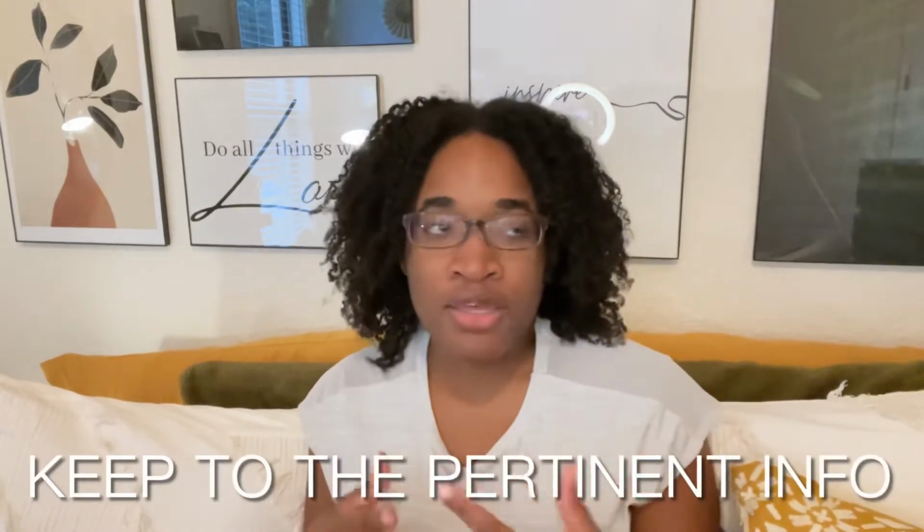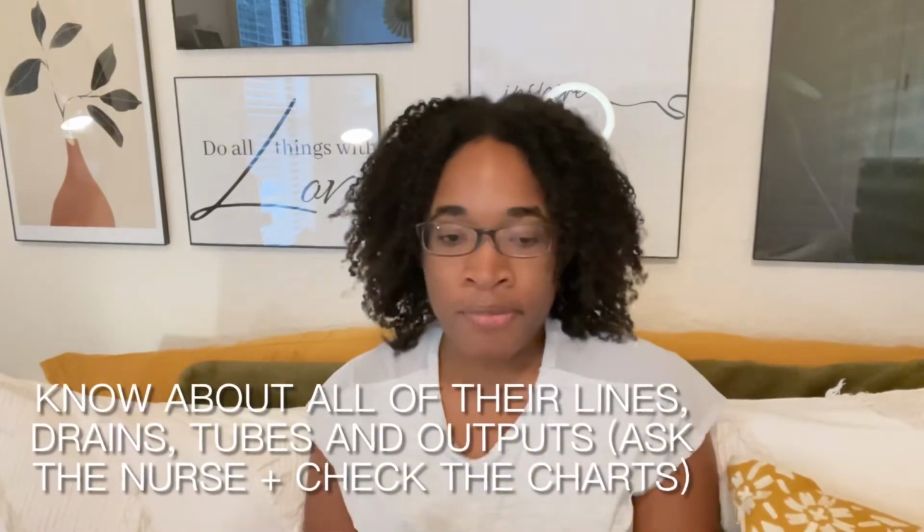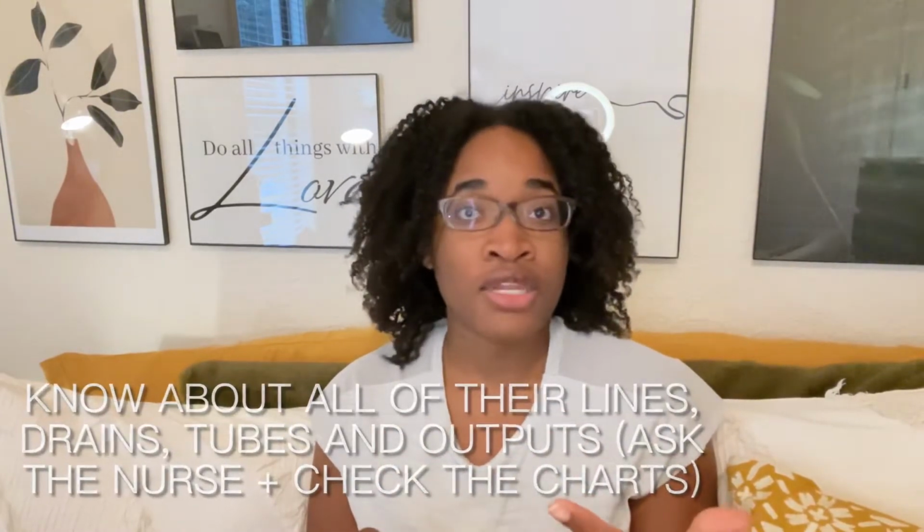Are they vomiting? Are they having fevers? Are they having trouble breathing? Anything that's related to the surgical site, you want to make sure that you're well informed about, which is probably different than internal medicine, where you're going to be focused on other things about that patient's care.